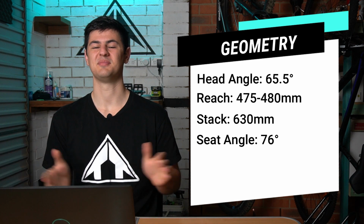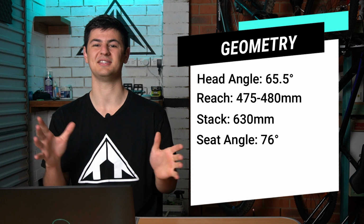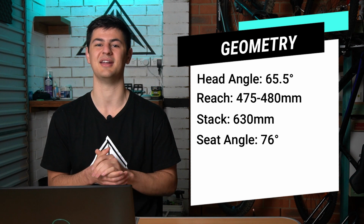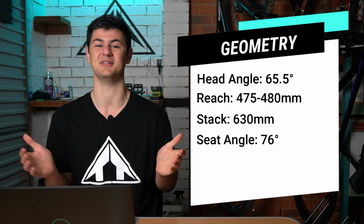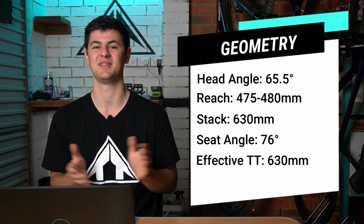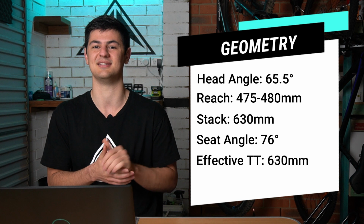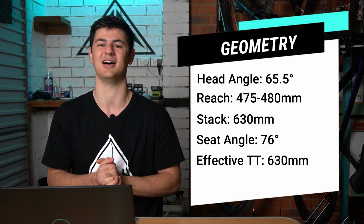So I feel like 76 is that good balance. And again, all this stuff's in proportion. You've got to think about all these things tied together: your seat angle, reach, and your effective top tube. I know a lot of people don't think of effective top tube as a good measurement these days, but you're going to be seated pedaling a lot of the time, so I feel like it's a decent measurement to have. I prefer a 630 effective top tube. With the 76 degree seat angle and that 480 millimeter reach, which I like, that gives me around about that 630 effective top tube. So again, all in proportion, and that's what I like on my bike.